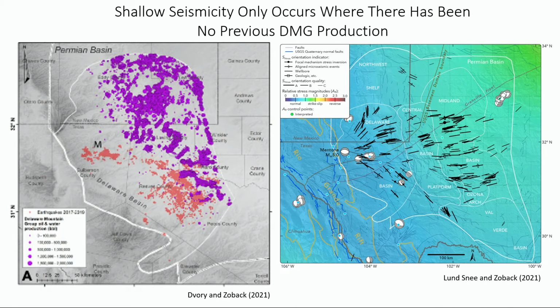It's over 10,000 wells have been drilled, horizontal wells, multi-stage hydraulic fracturing. They produce a lot of water. That water is being injected and producing earthquakes. So we're going to start by talking about the Delaware Basin. So the Permian Basin is broken up into 3 main units. The Delaware Basin is to the west. Then there's something called the Central Basin Platform. And then the Midland Basin is to the east.